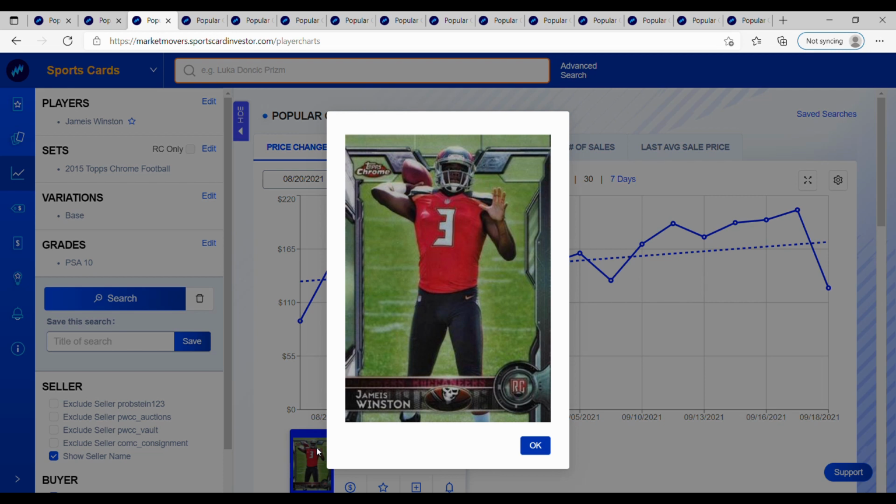I have his 2015 Topps Chrome rookie card, and this is going to be in a PSA 10. Jameis Winston really had a weird week 1. He threw for like 5 touchdowns, but he only had like 150 yards or something pretty small like that. But still, I would say 5 touchdowns is a pretty solid week 1, and they did put a whooping on the Green Bay Packers, who didn't really show up in that game. But the Saints did look pretty solid for week 1.